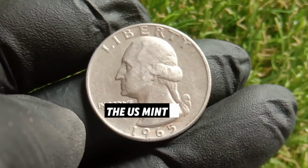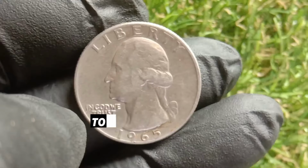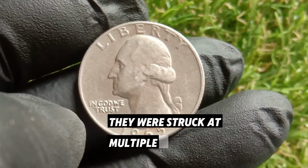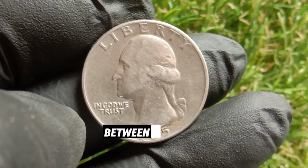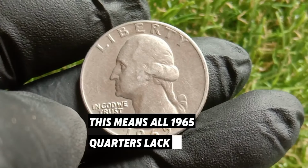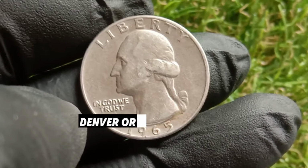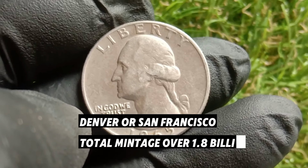The US Mint produced a massive number of 1965 quarters to combat coin shortages. Because of this, they were struck at multiple facilities, but no mint marks were used on quarters between 1965 and 1967. This means all 1965 quarters lack a mint mark, even if they were minted in Philadelphia, Denver, or San Francisco. Total mintage over 1.8 billion.